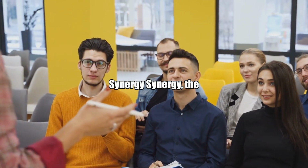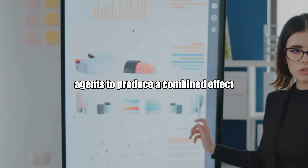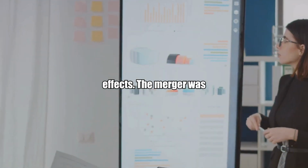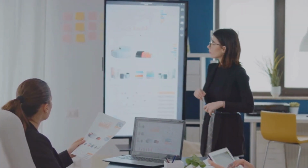Synergy. Synergy, the interaction or cooperation of two or more organizations, substances, or other agents to produce a combined effect greater than the sum of their separate effects. Example, the merger was justified on the basis of expected synergies that would enhance efficiency and profitability.